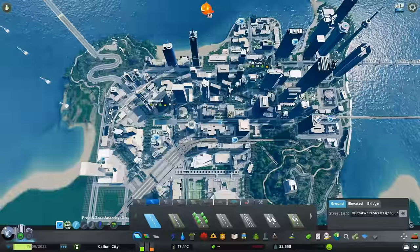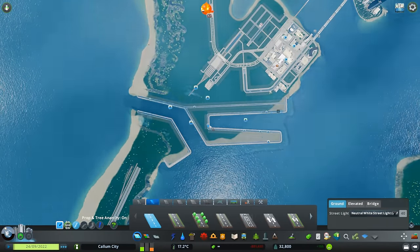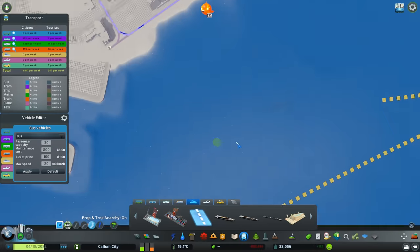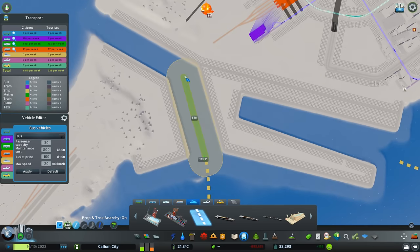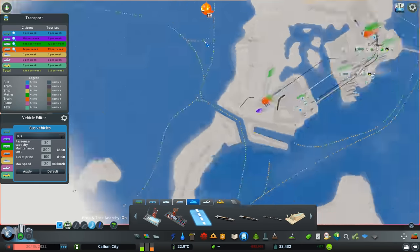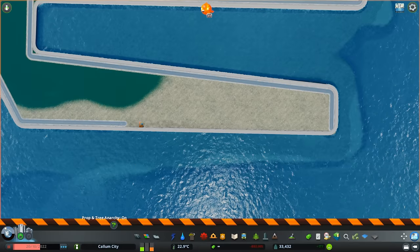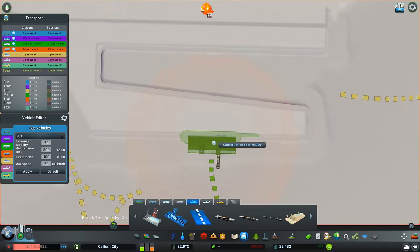I will build a harbor, because there is a bit of a situation going on in my city. Most of my businesses and industrial buildings, I should say, are demanding goods, because I've deleted the only cargo train station. So I always wanted to build a harbor, not a big one.